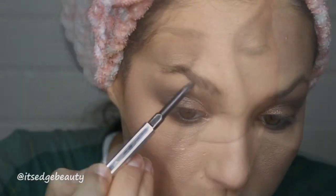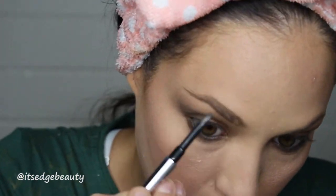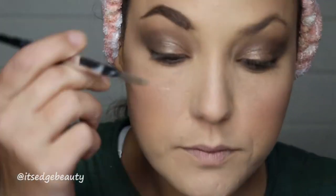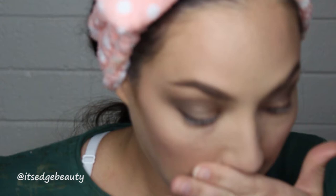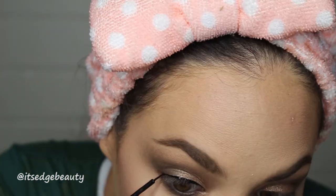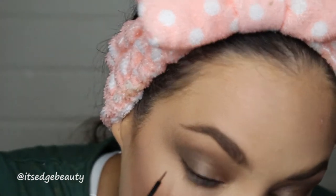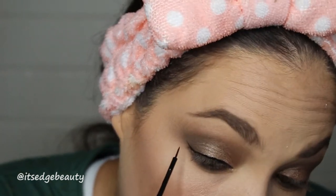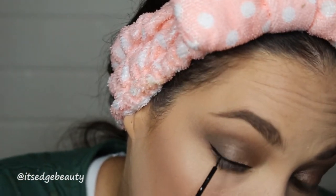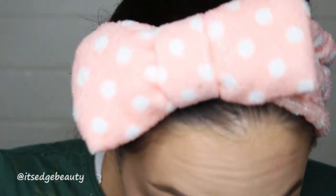I like it. I am gonna run through my eyebrows really quickly. Okay, and then I'm just gonna do a little bit of liner on the top. I am using the NYX Matte Liquid Liner. Just doing a very small wing. Alright. Something like that, a little subtle wing.